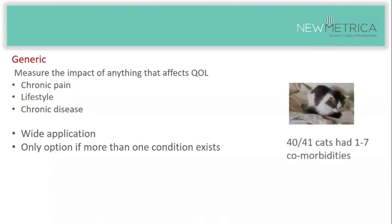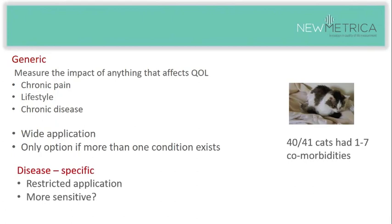And interestingly enough, we've been looking at cats recently, and 40 out of 41 cats that we enrolled that had osteoarthritis also had between 1 and 7 comorbidities. So a generic scale scores very highly in a case like that. You can also have disease-specific scales, much more restricted application, of course, but in actual fact, they may be more sensitive to change than the generic ones.